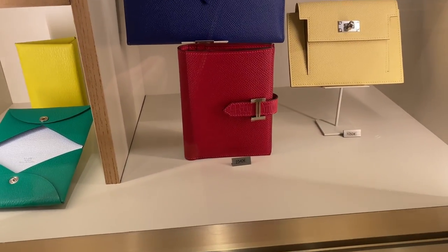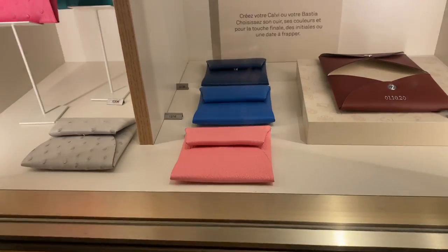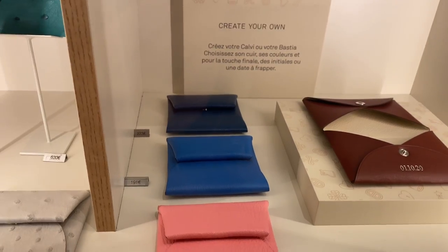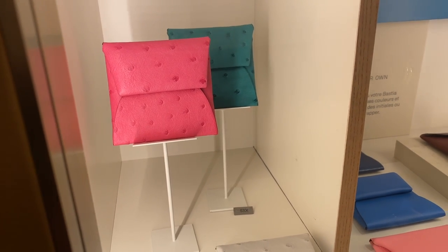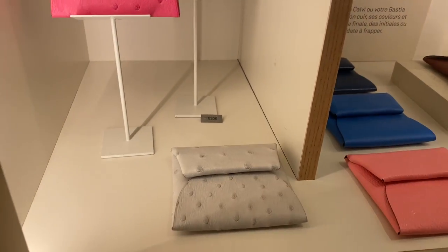Not sure which red this is. It might be rouge de coeur. Not 100% sure, but it's very pretty. And then this, I'm pretty sure this is rose confetti, and this is definitely in chevron leather. It's beautiful. And something that's newer is these Bastias, which are these little coin purses. I haven't seen them in this ostrich. I always forget the name of ostrich, but yeah. This green color, this pink, and this very light gray.